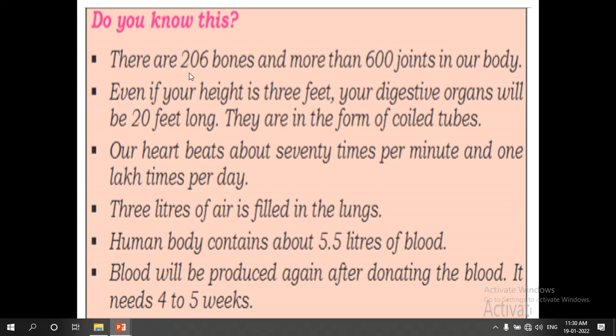Then, how many bones are there in our body? Okay, so there are 206 bones and more than 600 joints in our body. So how many bones are there in our body, children? 206 bones. And how many joints are there? 600 joints are there in our body. Okay. If your height is 3 feet, your digestive organs will be 20 feet long. They are in the form of coiled tubes.